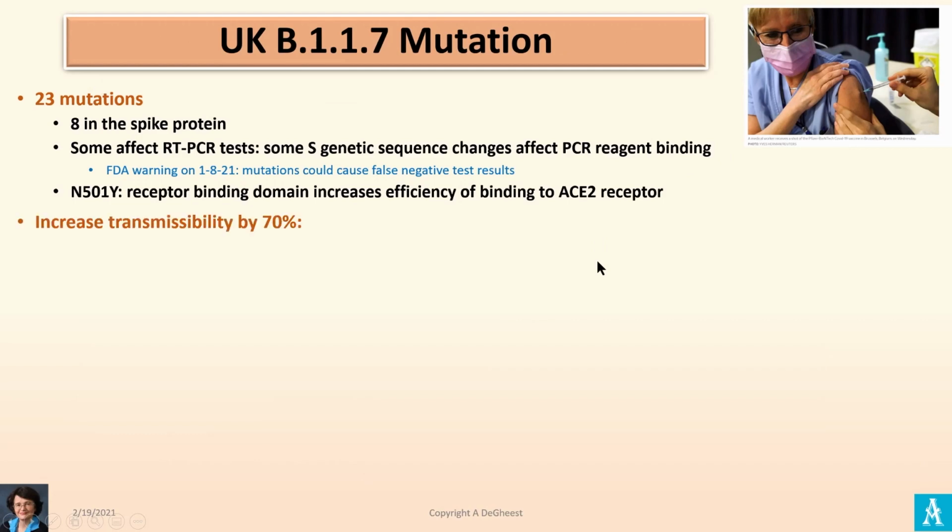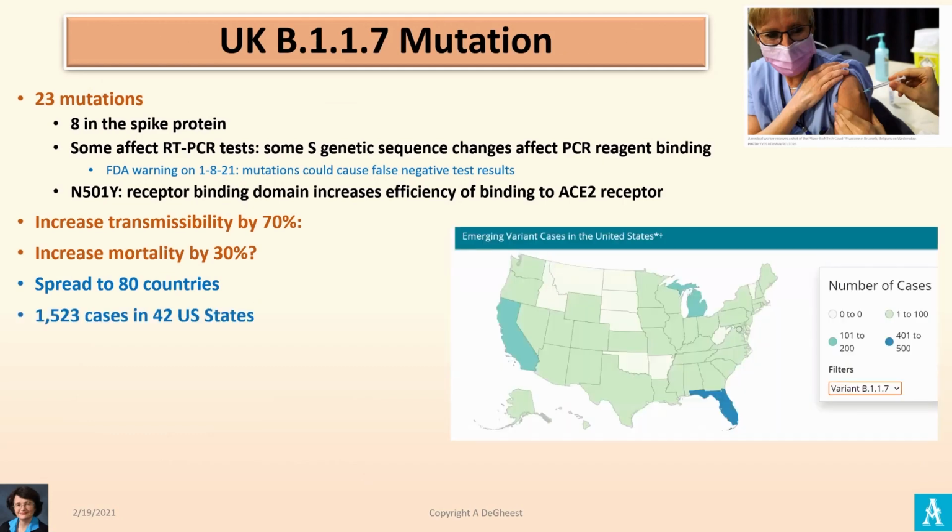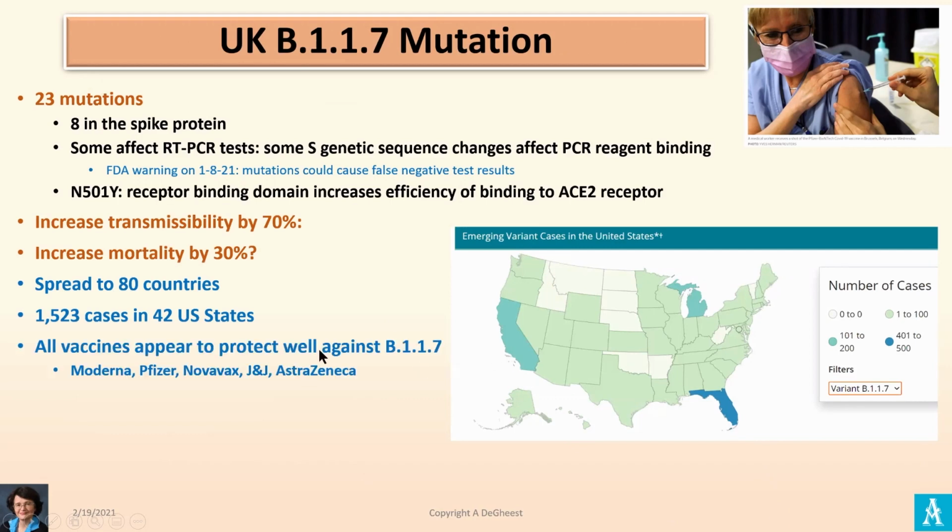The problem of this mutation is that it increased transmissibility by 70%. The UK has reported an increase of mortality by 30%. It's already spread in 80 countries. There are 1,500 cases in the US, and you can see that Florida and California have the highest concentration. The good news is all the vaccines so far seem to protect well against B.1.1.7. So if you got the Moderna or the Pfizer vaccine in the US, you're probably protected against the UK mutation that's spreading across the US.